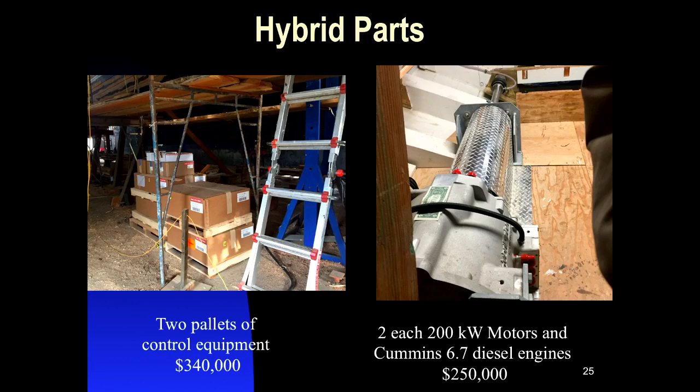And then on the right side there is the motor, which is a bus motor, an electric motor, coupled through a drive shaft to a propeller, and that's the starboard side there. And that was $250,000, which is pretty standard pricing.